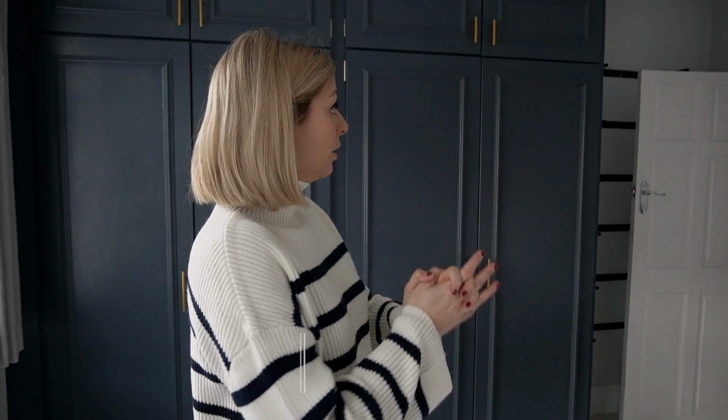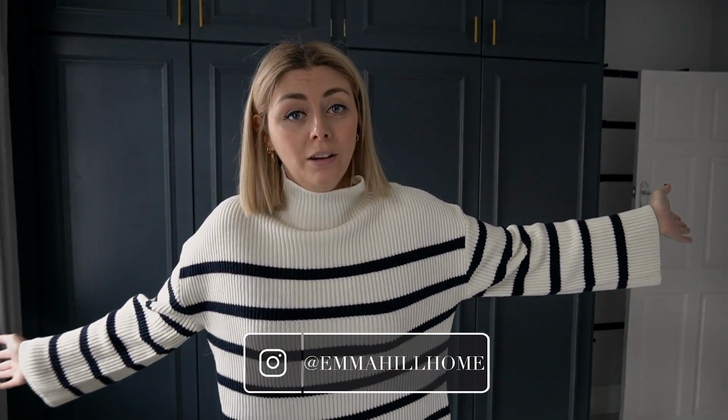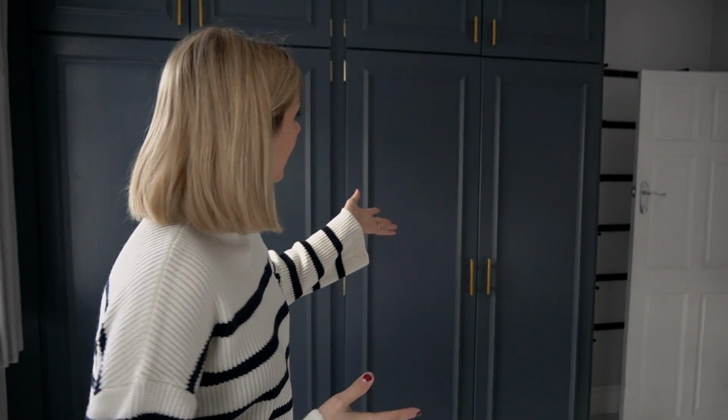Today's video is basically a follow-on from the video that you would have seen on Wednesday, when we showed you guys our little renovation of my wardrobes. It took 3.5 days, it cost under £200, so I'd say that's relatively inexpensive. And as you can see, they are now very dark, very different.